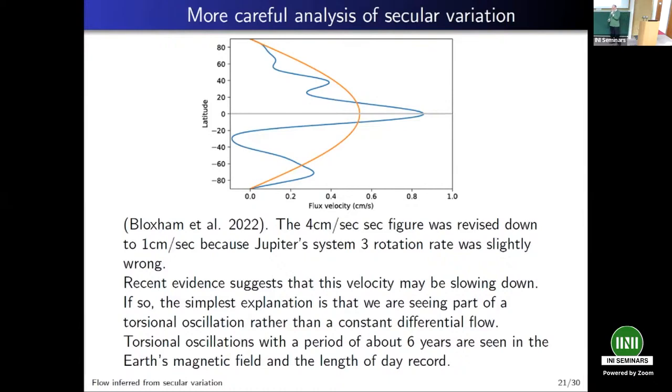But it's still moving. It's been revised down to about 1 centimeter a second, but it's still, as you can see from this picture here, the velocity. They have to measure something called the flux velocity, which I'm not going to go into, but basically the velocity of that patch is still about 1 centimeter a second. Now, even more interestingly, from my point of view anyway, recent evidence suggests that that velocity is actually slowing down.